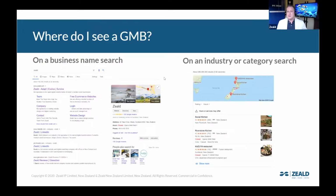Where it becomes really powerful is if you can get it to display when people do an industry or category search. This is what we call a non-brand search term. So it'll be someone looking for a particular service or a particular category of product, and in this case, it's kitchens. We've done a search here for kitchens, and we've got a number of different kitchens and restaurants that have shown up, and only the top 3 show in this list. It's kind of like a business discovery process. Now I can see that there are a number of options here for me, placed in different places throughout the country with some different star ratings and some images of their products as well, which is quite cool.